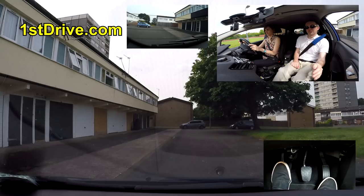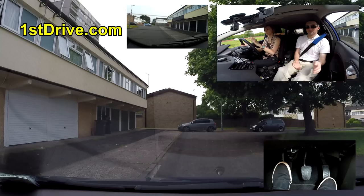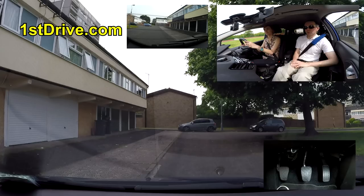So we did a manoeuvre. This is quite nice actually because you can still get it wrong without hitting the curb hard as you were. But just treat this curb as a solid raised curb. Okay. These garages haven't been used for decades, I don't think. No, it should be okay.